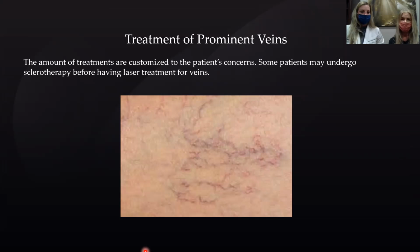And then I'll have them come back in about 6 to 8 weeks after that. And I may do another sclero treatment, or typically after a sclero treatment, the veins are finer. And so I'll kind of clean it up with that 1064 YAG and really not even have to inject them again with the hypertonic saline.